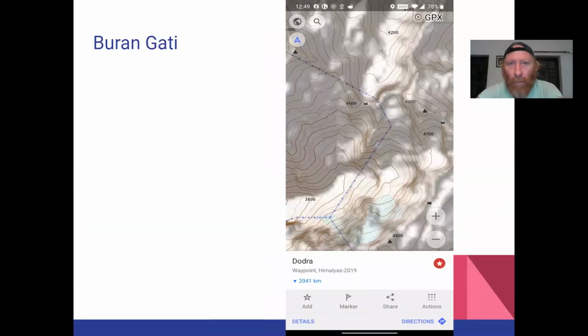And then crossing the Buran Gati. At Buran Gati, you have to be careful you don't go straight into the valley here. You take a little bit of a left; straight will take you back to the Rupin side. You have to take a left on this pass to get into Burua village, which comes before Sangla in the Baspa Valley.